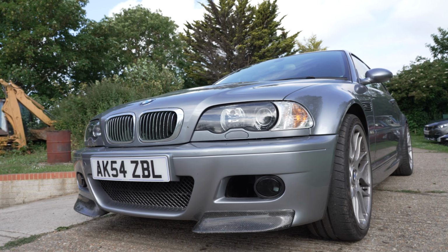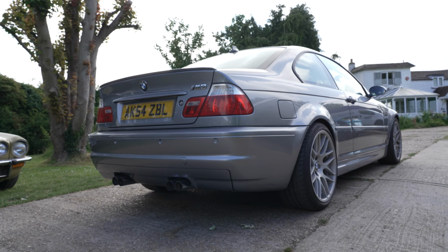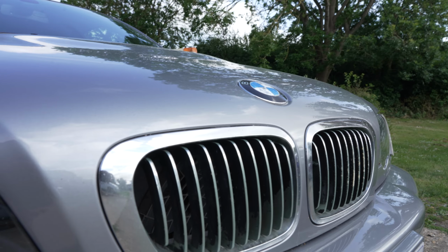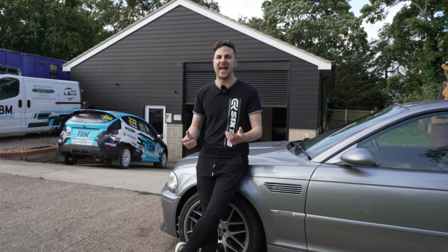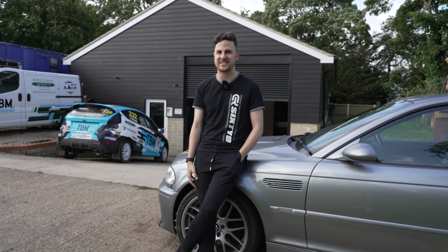So what's wrong with this car? Quite a lot. There's no brakes. Well, there are two that are working. One of the calipers is seized and the rear brake pipe is peeing out brake fluid, so we need to get all of that sorted. We need to get the rear subframe out, get that off to be blasted and powder coated, and then later on we'll get the car reassembled, get it all back together and take this M3 for its first drive properly, with the ability to stop without hitting somebody up the backside.